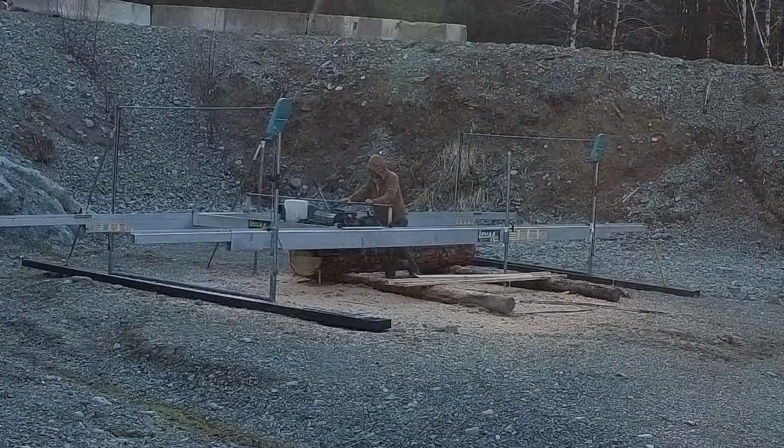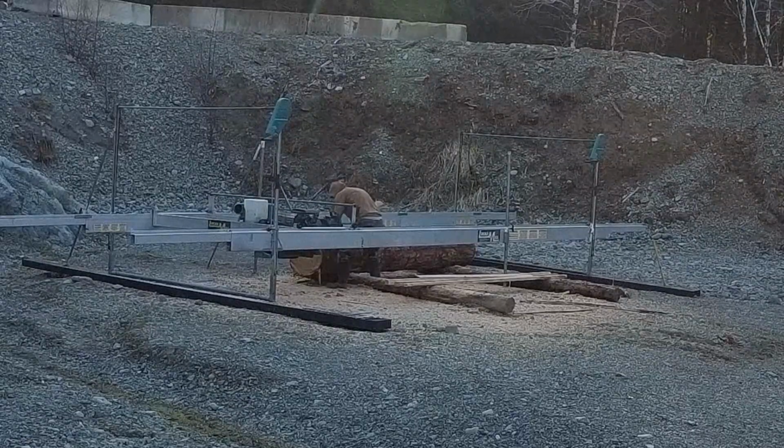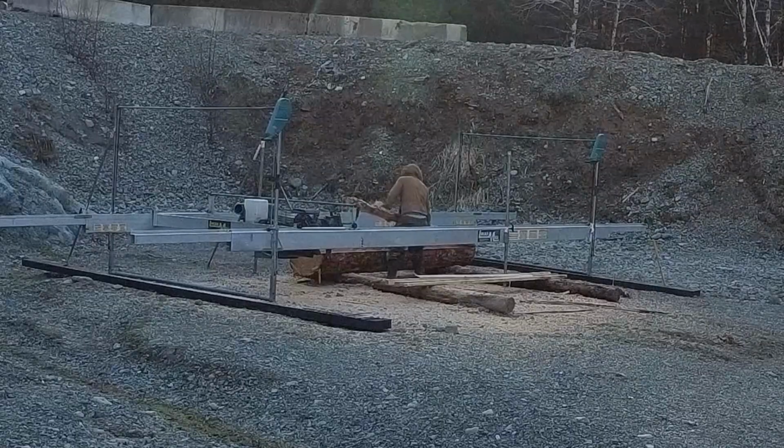Because trees are round and boards are square, there really is a lot of waste in this process. They'll make great firewood later on, but it's a pain trying to manage it.